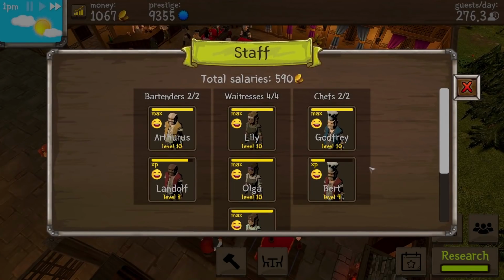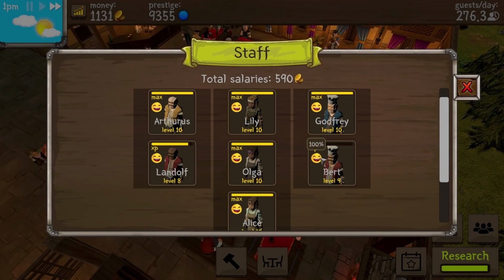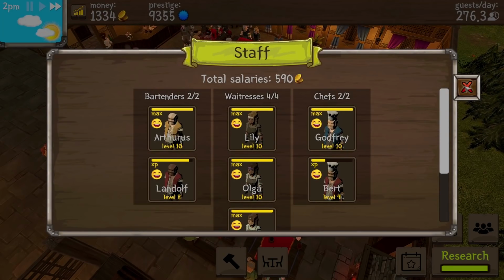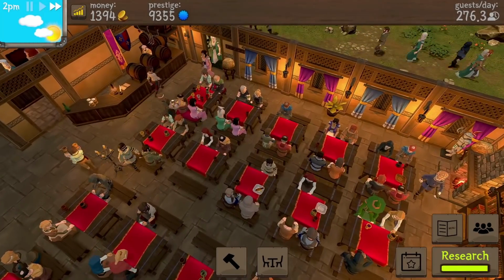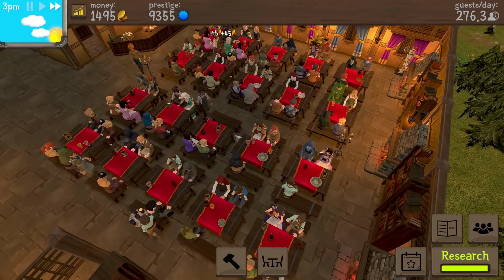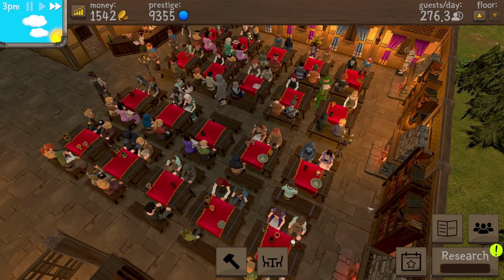How close are people to leveling up? So Bert the chef, not quite there yet. And we've got Ada, who's almost there. Ada has almost leveled up. You're almost at level 10, Ada. This is excellent news. Okay, there we go. Look, it has sort of filled up a bit now. Took a while to get there. A little bit slow in the morning, but it's looking way busier.